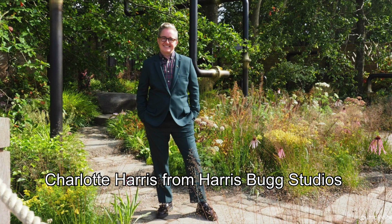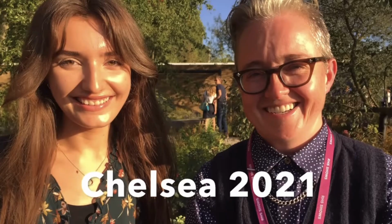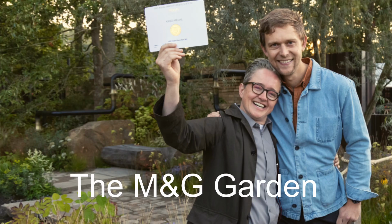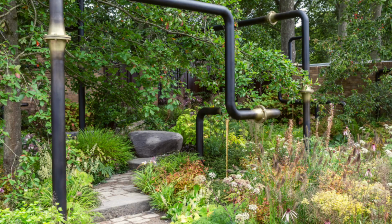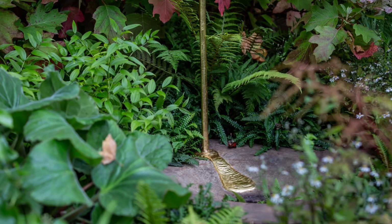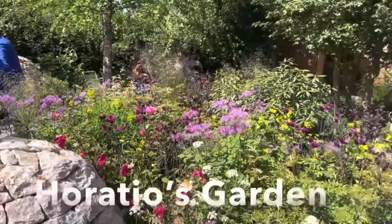I was quite interested to see at Malvern this year, one of the judges is Charlotte Harris, and we met Charlotte in 2021 with her debut Chelsea garden, which won a gold. It was a lovely garden, and we chatted to her and she gave Olivia some career advice. We then met her again last year in 2023 when she was there with her Horatio's garden, which won Best in Show and another gold medal.